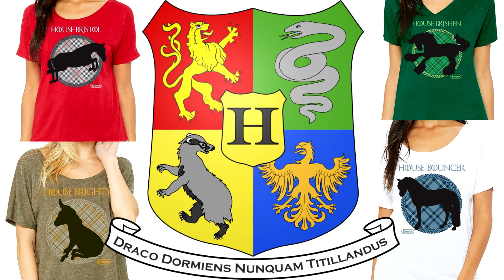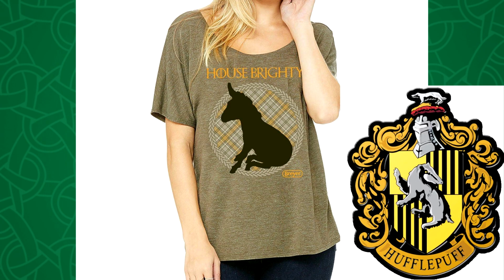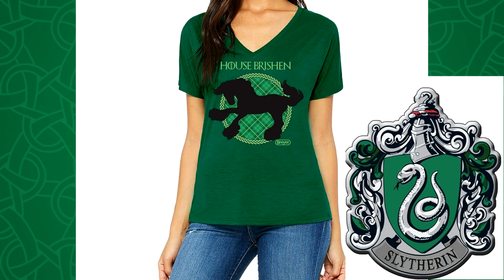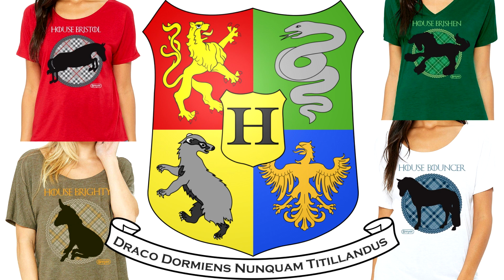And if you do want to take it as they also could represent Hogwarts houses, House Bouncer has blue, which means it could be for Ravenclaw. House Bridey has yellow, so that could be for Hufflepuff. House Brishen, green for Slytherin, of course. And then House Bristol, red for Gryffindor. I just think that's a fun added layer to these shirts, especially if you're like me and you haven't seen Game of Thrones, but you're still tempted to get one of these shirts.